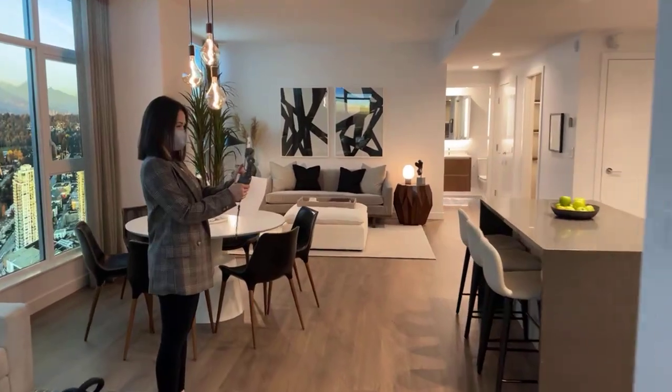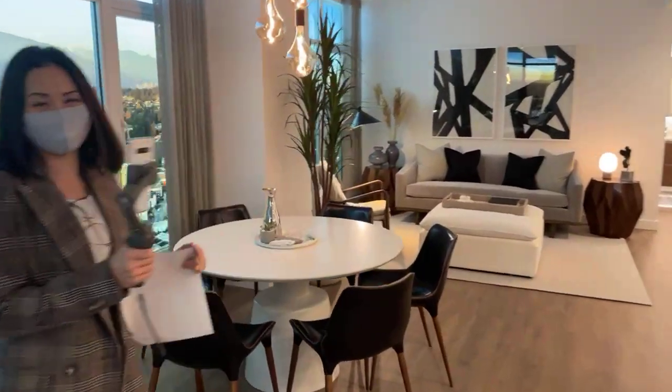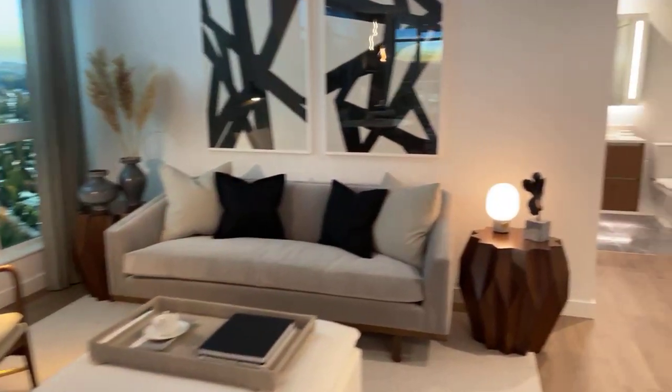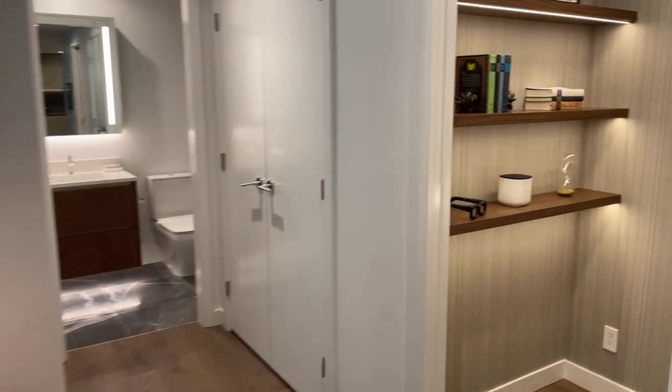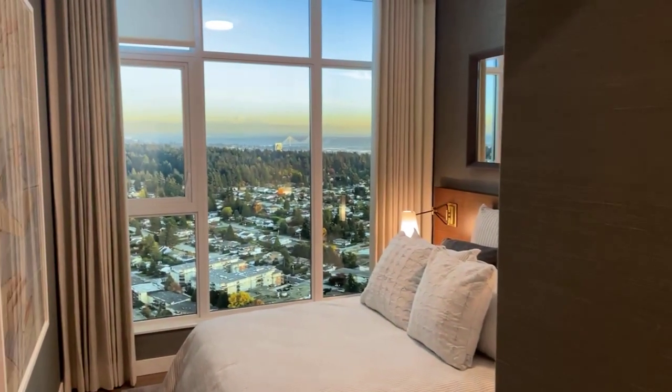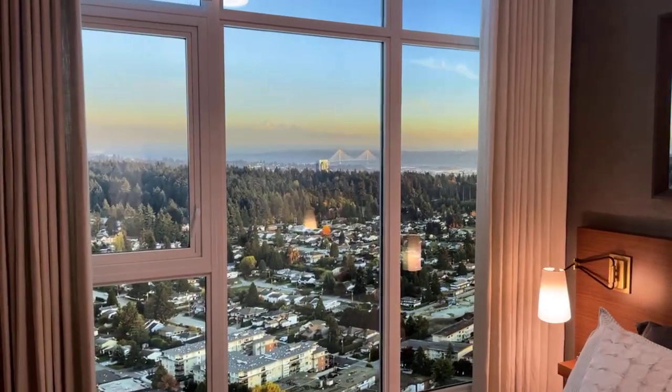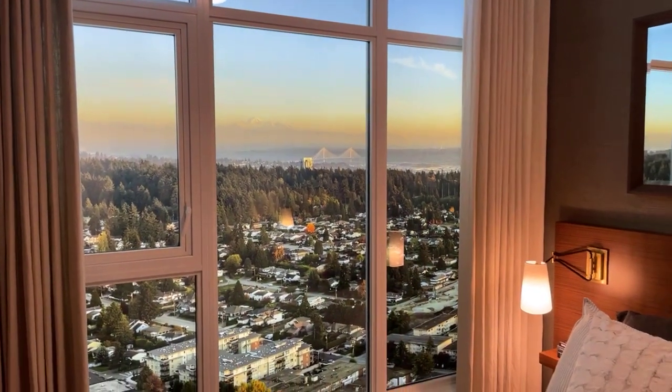This is 2, everybody. Okay, so we're going to hop into the 2nd bedroom here, just so you can get a good sense of the size. There's going to be lots of great views depending where in the building you are.